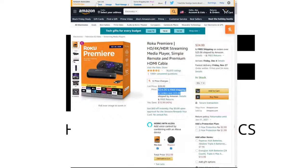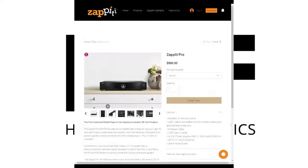Well, I can tell you one way you might be able to beat the Roku Premiere, which is with a product that you probably haven't heard of. And this is new to me. And I actually have a demo unit that I'm playing with right now in my theater, and I am super loving it. And we'll show you right now. And it is the Zappiti PRO.